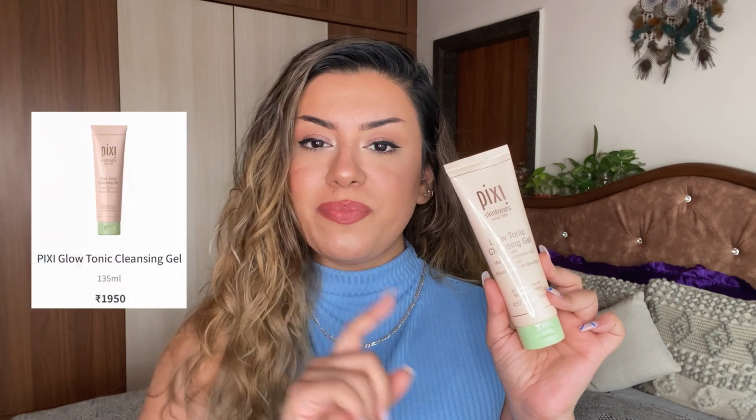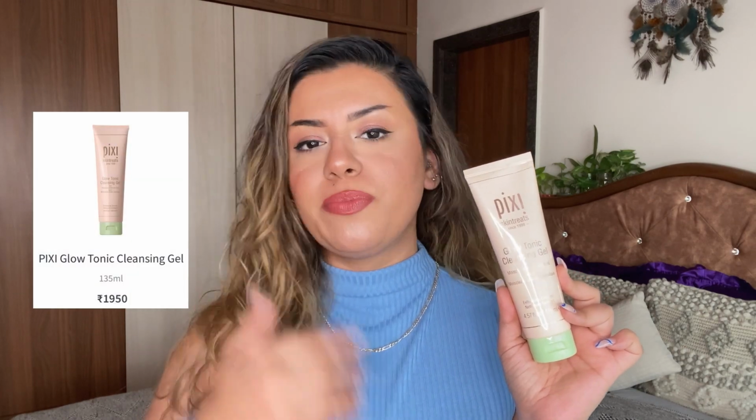The next one is a Glow Tonic Cleansing Gel from Pixi. This is a slightly expensive product because obviously it's luxury skincare, but it's worth every single rupee. This is a glycolic acid rich face wash, face cleanser, which is so gentle yet so effective. This, in my opinion, is one of the best glycolic acid face washes. If you have dry skin, this could possibly dry your skin because it is quite potent. But if you have oily combination skin, this is so effective.